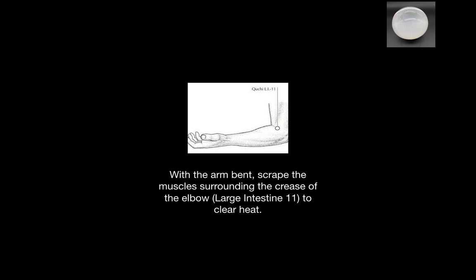With the arm bent, you can scrape the muscles surrounding the crease of the elbow, halfway between the elbow and the end of the crease, on the large intestine 11 point to clear heat. This point is especially beneficial for clearing heat from the lungs and stomach.